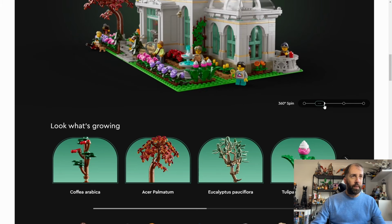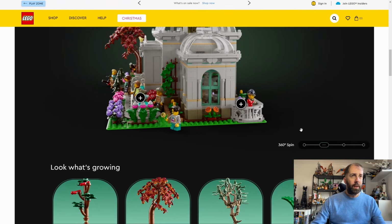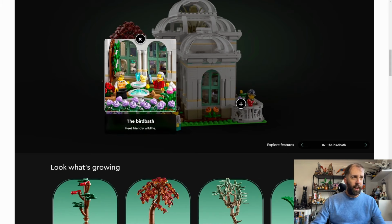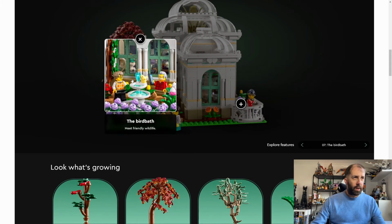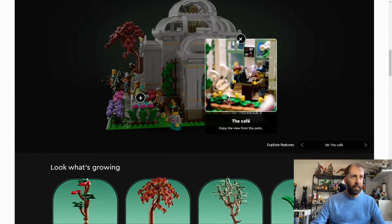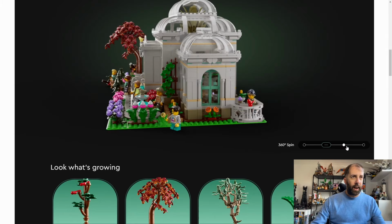So you get a little spin round, a bigger spin round here as well. Yeah, you get some more details of what plants are in here. You've got the bird bath with a couple of birds in there. So you see the little cafe. Yeah, I love that. It's really nice.